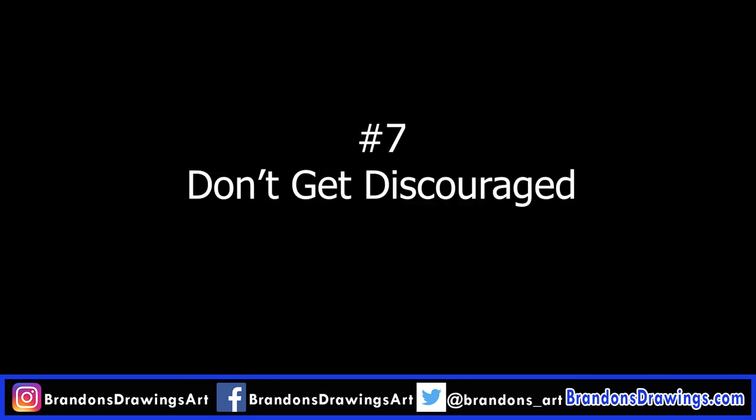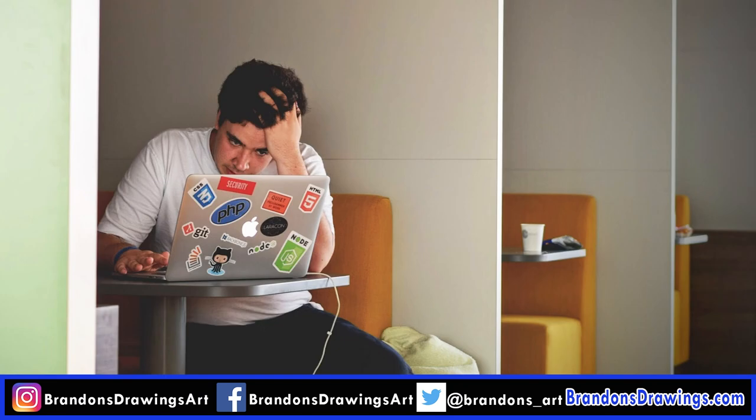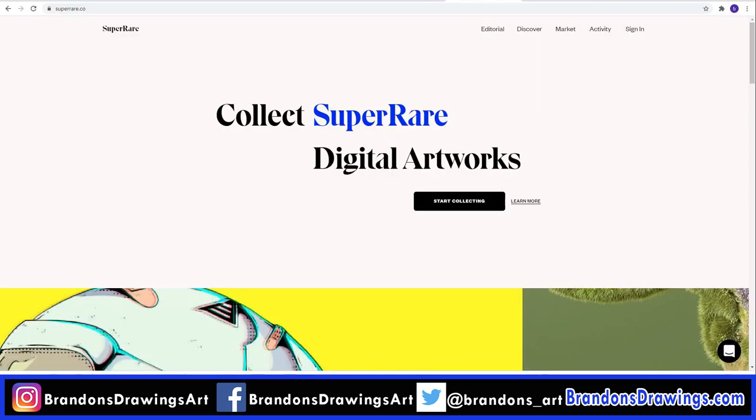Number seven, don't get discouraged. SuperRare encourages artists to continue to work on the steps already mentioned and to reapply if they are not accepted. Many of the most successful artists on SuperRare were not accepted the first time they applied. Remember, you're not being passed over for personal reasons. The platforms are experiencing huge demand, and SuperRare is being purposefully selective. Keep at it, and if you continue to create good and consistently high quality work, promote your art on social media, and get involved in their community, I'm sure you will get there.